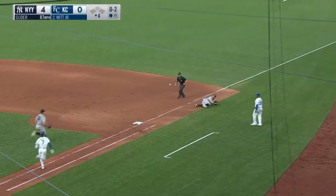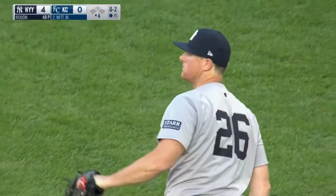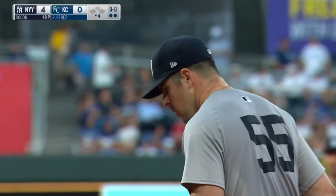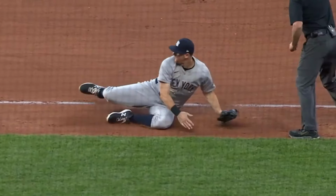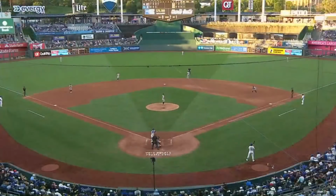Oh, nice diving stop. LeMahieu flips to Rodon for the out. What a gem. LeMahieu to Rodon for the second out of the fourth. He falls off to the third base side, and to be able to get over there and beat Witt Jr. to the bag, that's outstanding play all around.